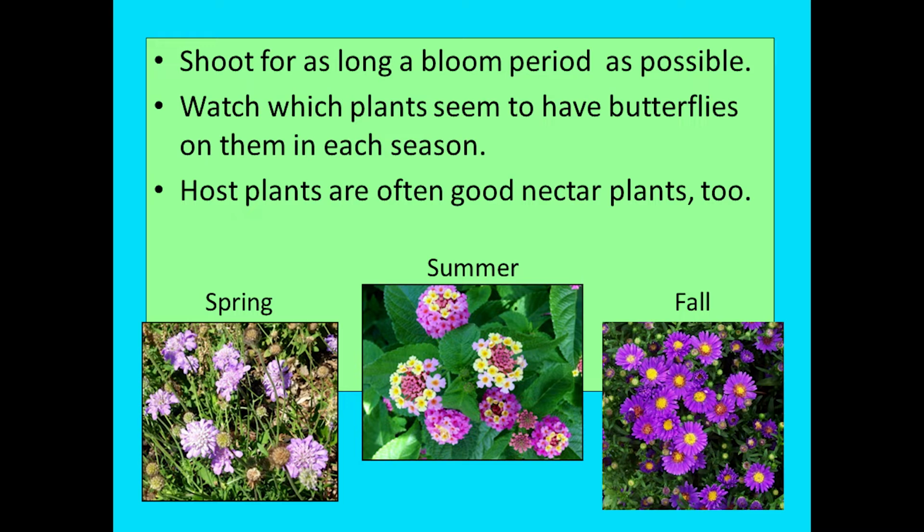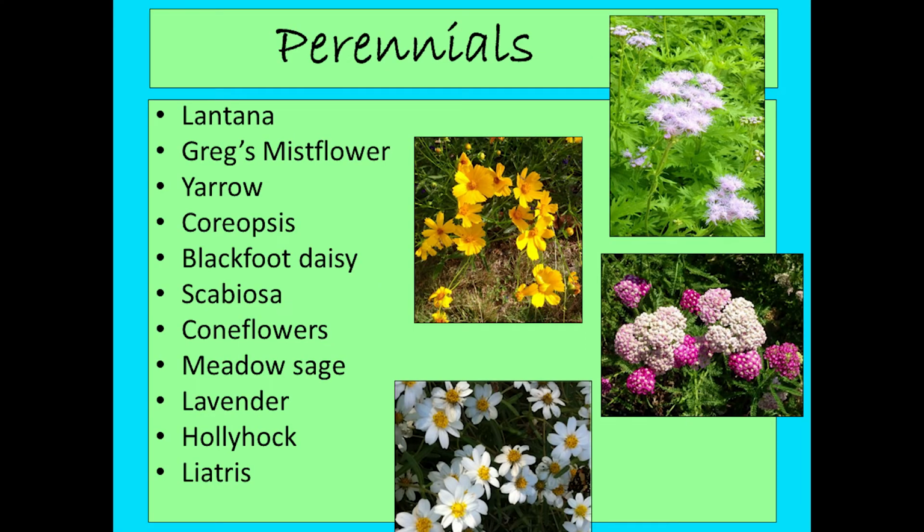Liatris, which is also known as gayfeather, it's a Texas native. It's kind of a big spike of purple flowers. Salvias, any salvias, whether you're talking about Salvia greggii, which is the one we're most used to, autumn sage, or meadow sages, which are European, they provide lots of nectar. So they work.